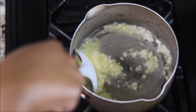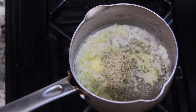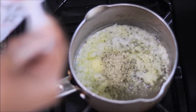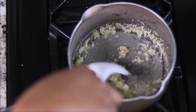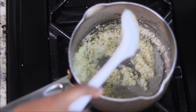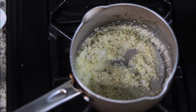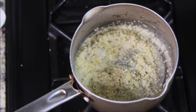When my onions and garlic get translucent, I then add 2 tablespoons of hemp seeds. This is hemp heart seeds that I added to this, and it's going to give it a nicer texture and consistency. So don't skip the step. I mean, you can skip the step if you want. My previous recipe didn't have this, but I find that the hemp hearts does a better, I don't know, it's just better. More body.